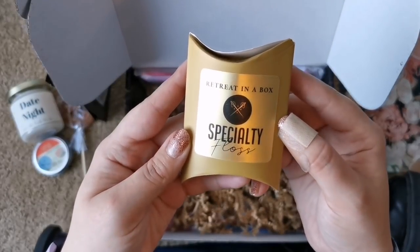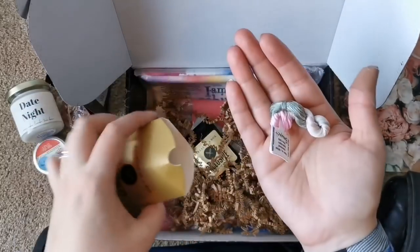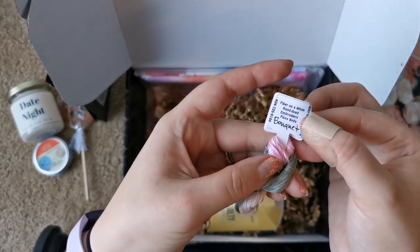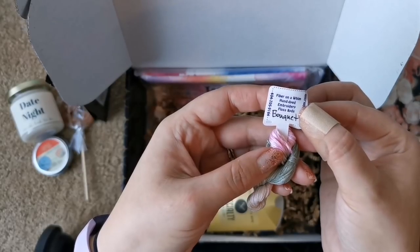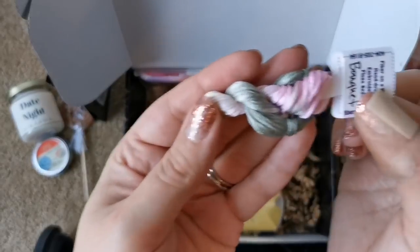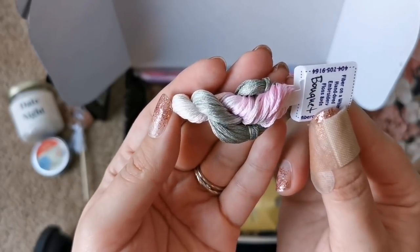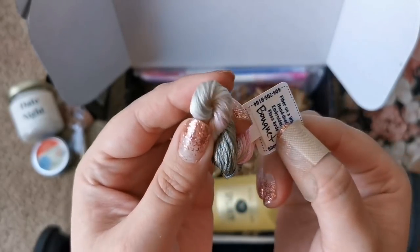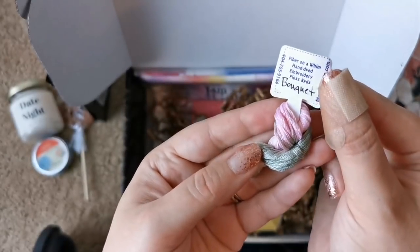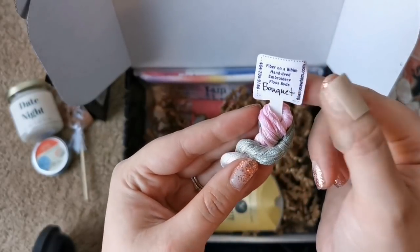Specialty floss. Oh, I'm so excited. When is the retreat? I'm gonna have to read about it. Aw, look, that is so pretty. Fiber on a Whim, hand-dyed embroidery floss in the color Bouquet. That is so neat. Look how pretty. It's like a light sage green that goes into a creamy tan and then up into like a light bubblegum bouquet. That is so pretty. I love it.